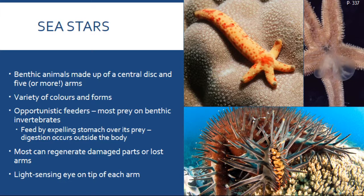Sea stars do have a light-sensing eye on the tip of each arm. The modified tube feet near this eye are used for chemosensing. So you can see that example here. We've got two longer tube feet with the little orange sucker-like structure at the end. Those are the modified tube feet which they use to smell the water.